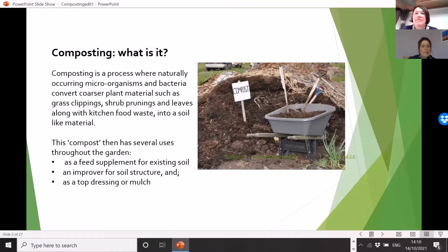But anyway, these wee beasties and bacteria are converting coarser plant material, such as the common things that I would put into my own compost heap: grass clippings, shrub prunings, and this time of the year in particular, leaves. Your evergreen leaves are constantly dropping leaves all year round, so there is always a steady supply of leaves to add to a compost heap. Along with your garden waste, you've got your kitchen food waste, and that all gets muddled in together. The microorganisms and bacteria do some magic breaking down, and it is eventually, over a period of time, converted into a soil-like material, which most of us would recognise as bag compost, like a general purpose bag of compost that we buy at the garden centre. That's probably the closest feeling medium I would compare it to.